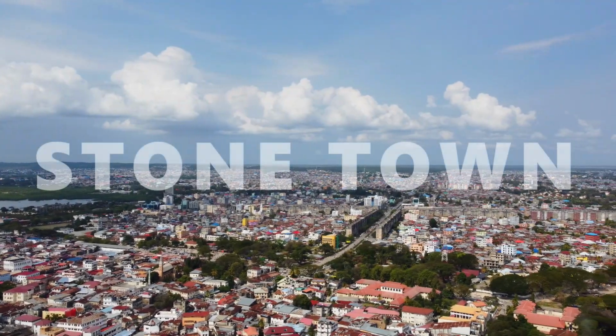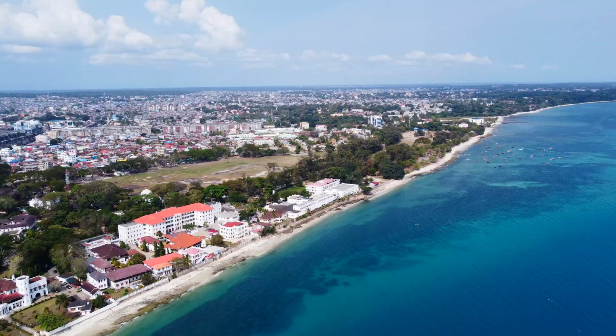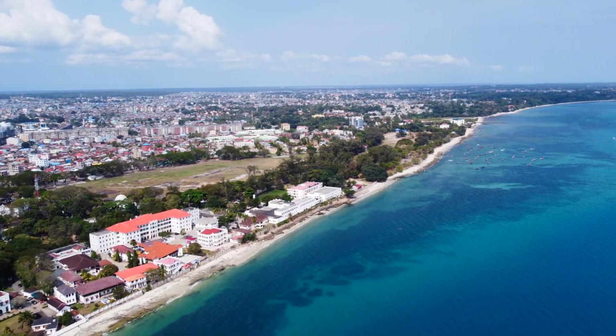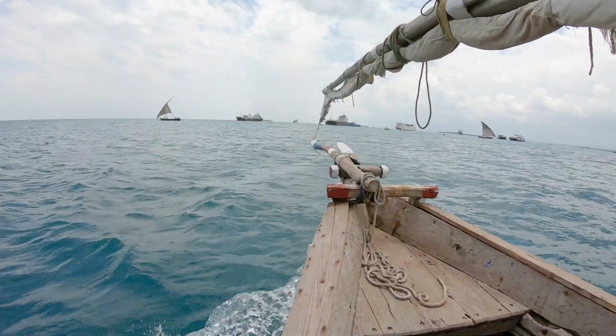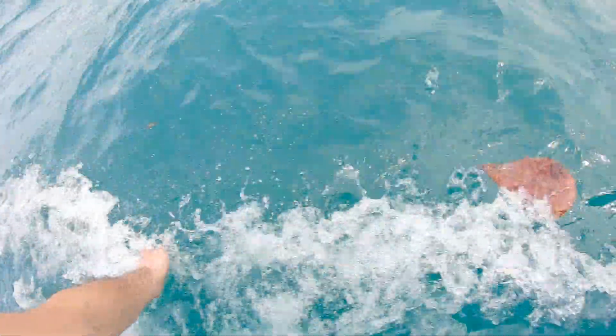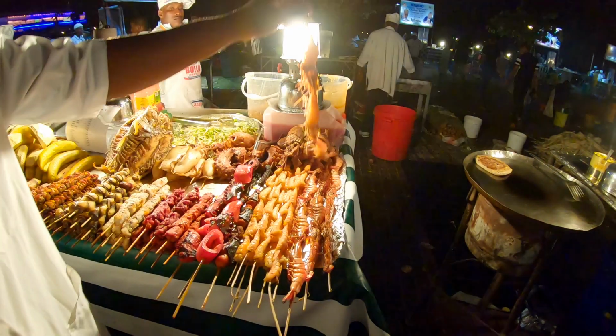This is Stone Town, the capital of Zanzibar. I have spent 30 days on this vibrant, beautiful island, exploring it as much as possible, visiting amazing places, experiencing new adventures, and eating a variety of exotic foods.